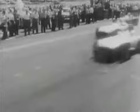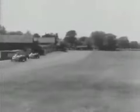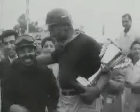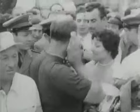Stirling Moss gained his first victory in his home country at the Grand Prix of Great Britain. Juan Manuel Fangio ended this year also with the World Championship, Stirling Moss as runner-up.